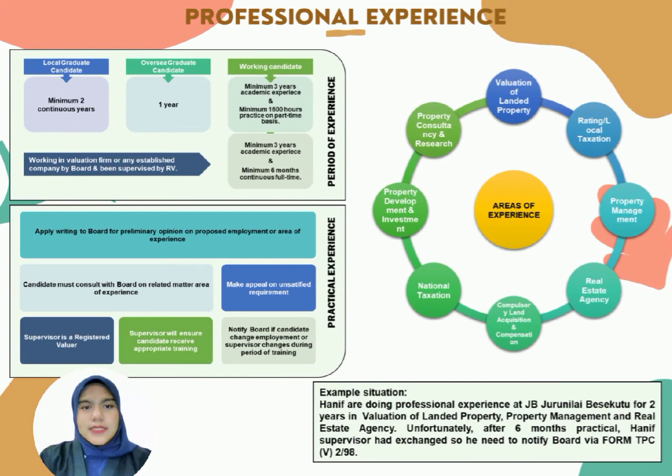The first format of TPC is professional experience, where the period of experience is divided into 3 types of candidate. Firstly, all candidates who have fulfilled the board requirement must work in a valuation firm or any company established by the board and be supervised by a registered valuer for a minimum of 2 continuous years. However, the period will be reduced to 1 year for the overseas graduate candidate who has obtained an exemption degree and diploma, as well as having to do 2 years of practical experience overseas.